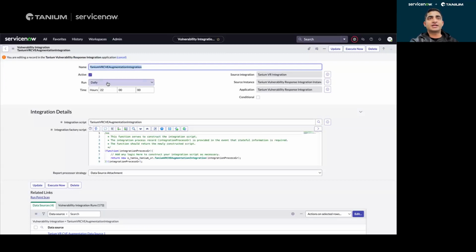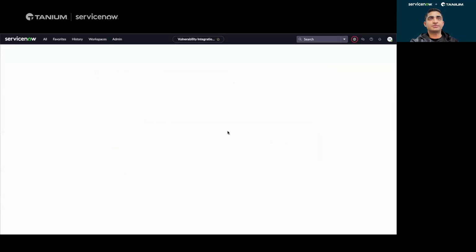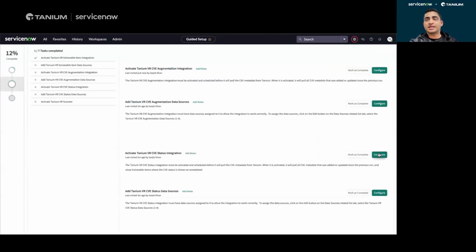The daily is because this is not coming from Connect, right? This is coming from a pull mechanism going back into ServiceNow. Out of the box, that's what you're going to get. And that's how the integration will run. We do have a third integration called CVE status. Now, CVE status is slightly different. What it does is it closes vulnerabilities in ServiceNow that are open after it scans in Tanium to make sure that those are no longer open vulnerabilities.